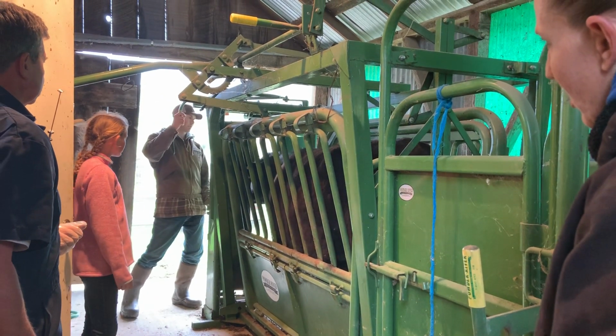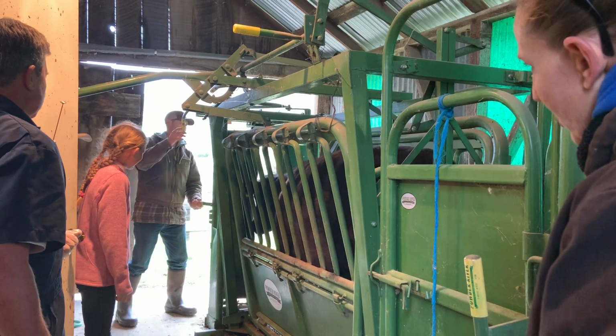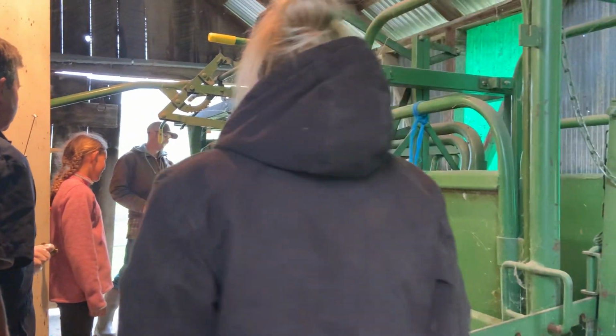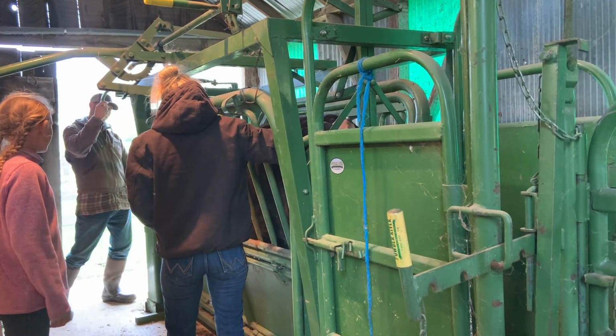It doesn't open anymore, right? She just has to put her head through. I can get her to put it. She figured this thing out.